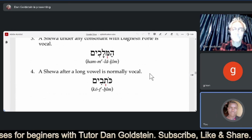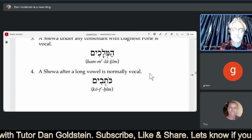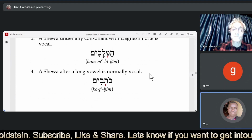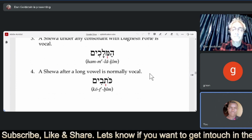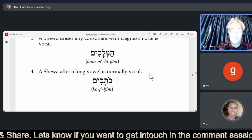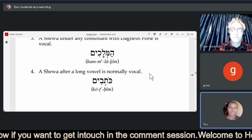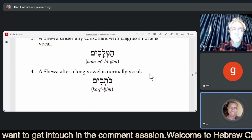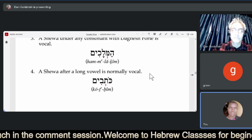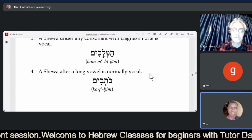Ham is a closed syllable because it ends with the consonant, a shva. A shva doesn't have a vocalization. Right. So it acts as a closing. So the mem is closing that syllable. The second one is la, which is an open syllable. Good. Chim, closed syllable. Very good.